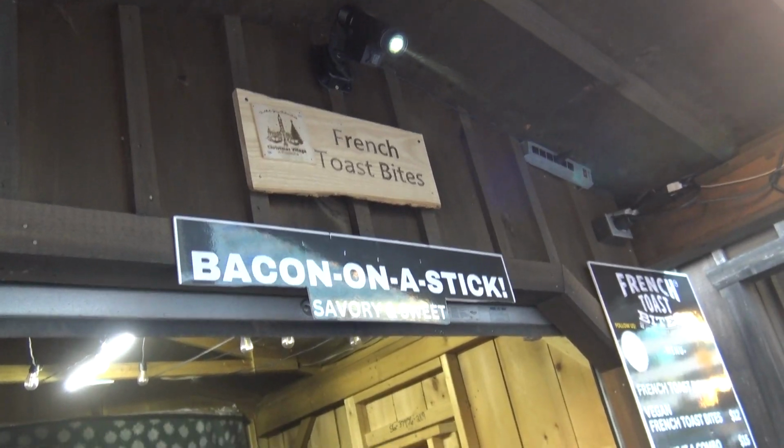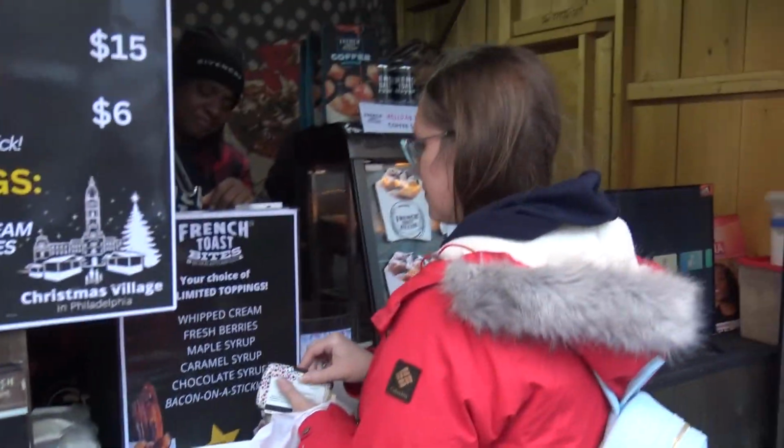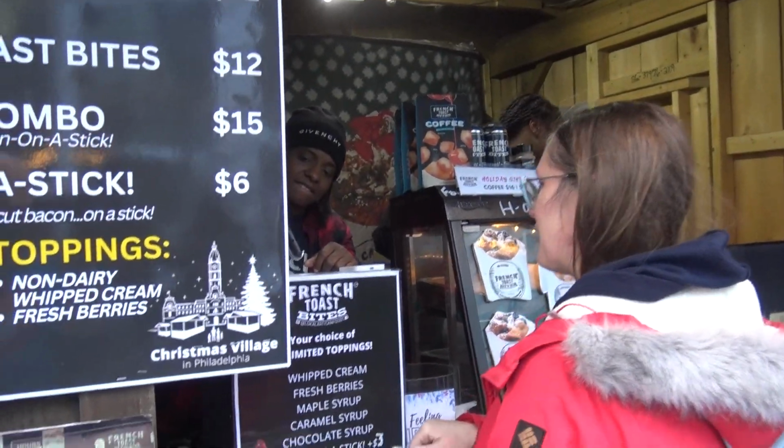And French toast bites. They had bacon on a stick. Seen on TV, now seen on our YouTube channel. We can't go wrong with bacon on a stick. We got our bacon on a stick, and it's false advertising in the best way. It's bacons! Look at that. So for $6, we actually got 4 full pieces of bacon.